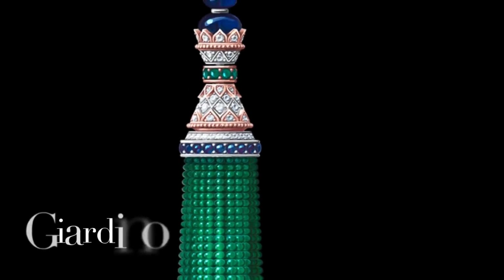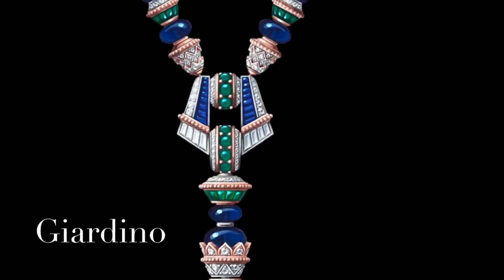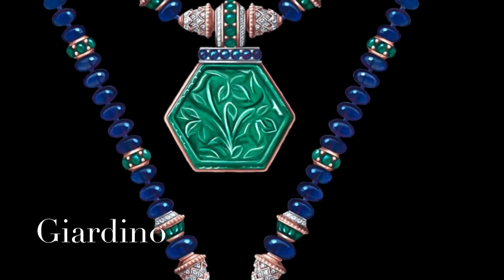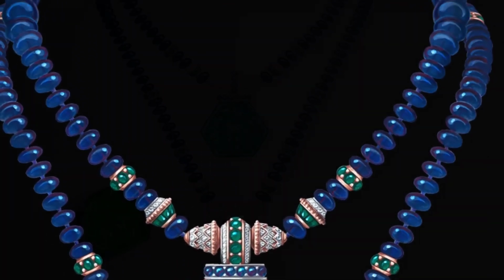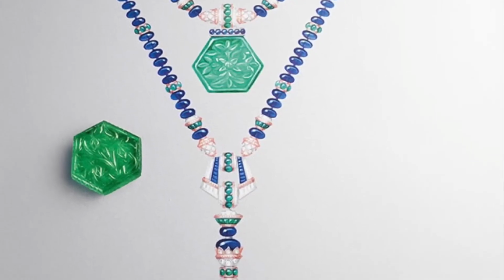The transformable long necklace is composed of white gold, rose gold, one carved Colombian emerald of 81.07 carats, Burmese sapphire beads for about 451 carats, and diamonds. A stunning necklace that gives life to its wearer.